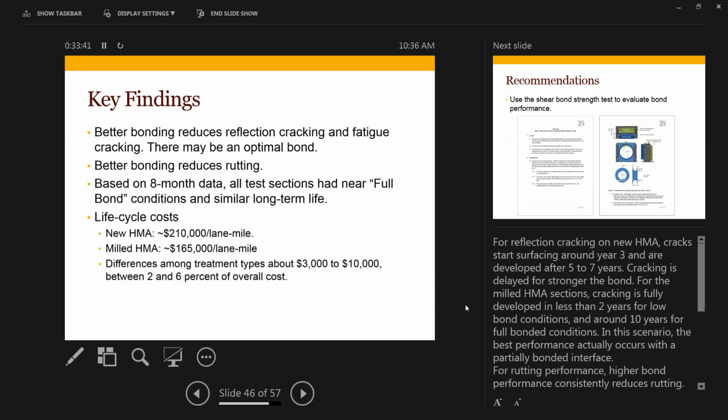We found that having a better bond generally reduces reflection cracking and fatigue cracking, although there may be an optimal bond that's more preferred, maybe not 100% bond, but 70% or so. Better bonding also reduces rutting. Based on the 8-month data, all the test sections had near full bond conditions and similar long-term life. And if you look at the life cycle cost, we're looking at between $165,000 and $200,000 per lane mile. The differences among the treatment types were between about $3,000 and $10,000, about 5% of the overall cost. And again, based on some assumptions we made and potential errors, that could just wash out.